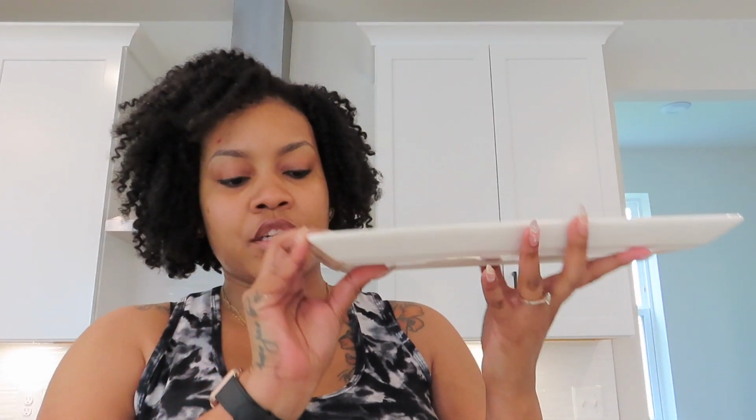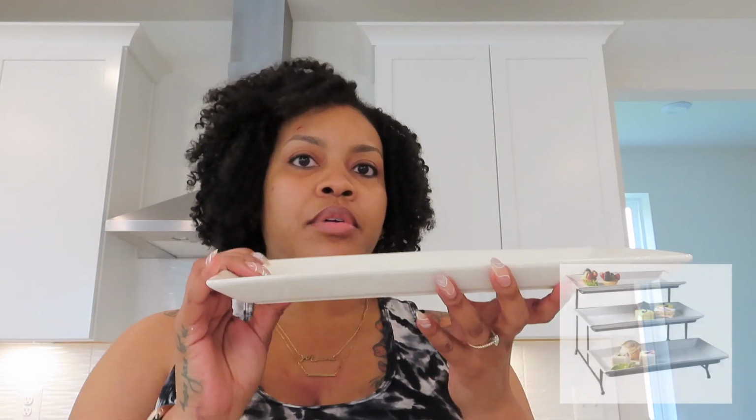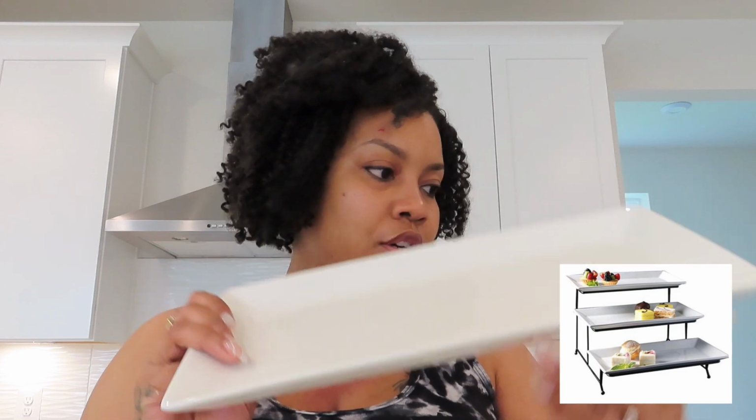But these are the racks that will be used, and it's like a serving tray. I'm glad they packaged this really well. It's a lot of different styrofoam. But basically it is a three-tier serving tray, and like I said, I'll post a picture so you all can see it. But it's three of these trays with the black things to hold the trays.